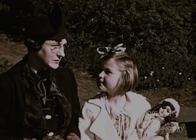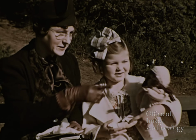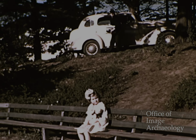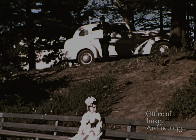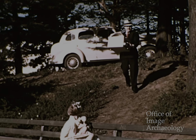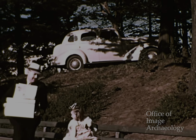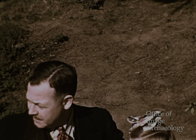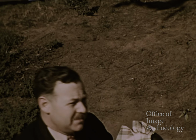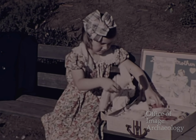And she's got her little doll there, and I think from everything that I'm reading, or everything I could find, that is a Effenbee Dy-Dee Mother, Dy-Dee doll. And what we're going to see next is the Dy-Dee Mother Outfit. That right there.